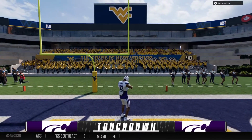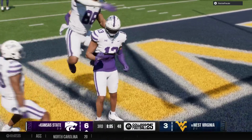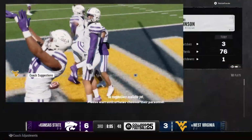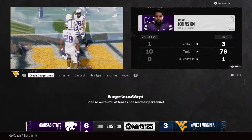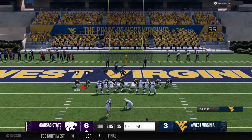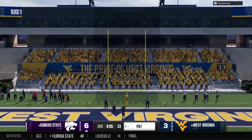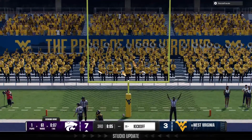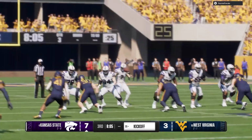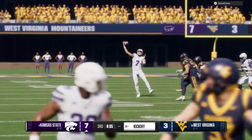Receiver left alone, wide open downfield. Touchdown, Kansas State. And they will claim the second half lead. This guy can do it all. We've seen him go behind coverage and make plays downfield. We can see him catch the ball underneath, just like this. And when he catches a football, he is so dangerous after the catch. This one leads him into the end zone for the 6 points. Kick goes through, so it's 7-3. That makes the score Kansas State 7, West Virginia 3.